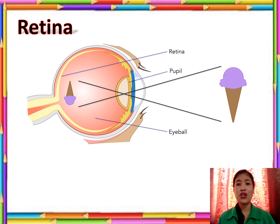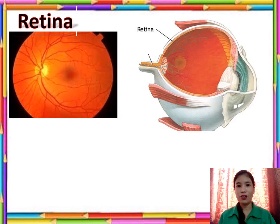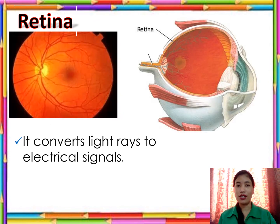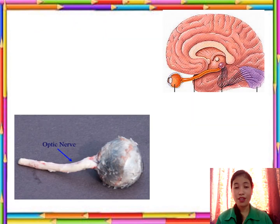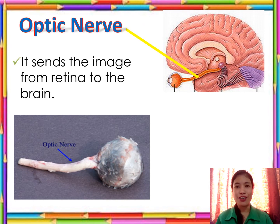The images that we see are made up of light reflected from the objects that we look at. Since the front part of the eye is curved, it bends the light. That's why an upside-down image is formed in the retina. The retina also converts light rays to electrical signals. Those signals converted by the retina will pass through the optic nerve. The optic nerve sends the image to the brain, and the brain interprets what the eyes are seeing.